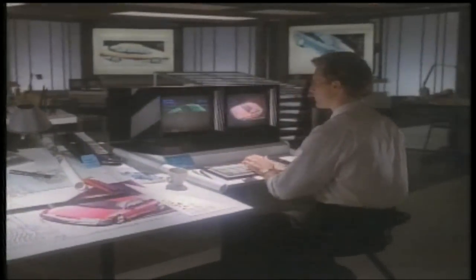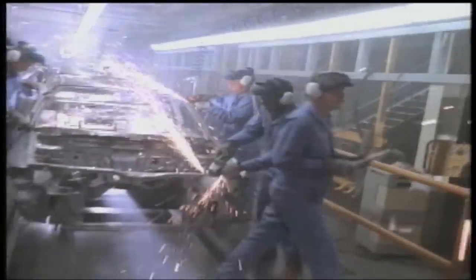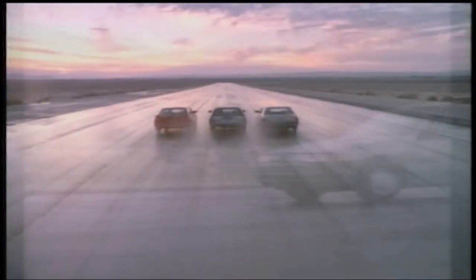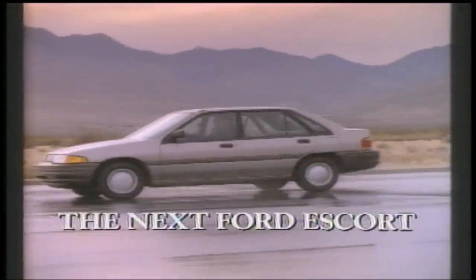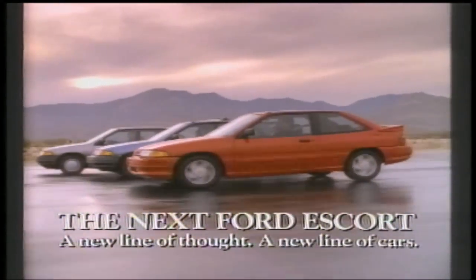At Ford, we've anticipated the needs of a changing world by completely rethinking the way we make small cars, working to reduce our margin of error to zero. And in creating a new process, we created the new Ford Escort, designed and built to rival the best small cars in the world. Introducing the next Ford Escort, a new line of thought, a new line of cars. Have you driven?